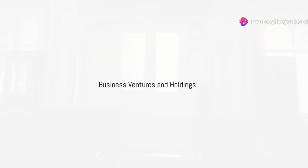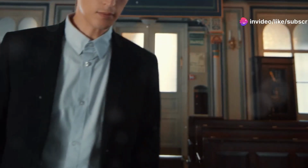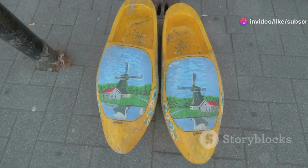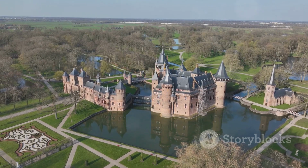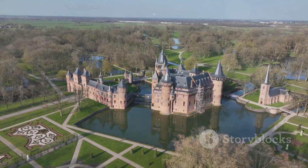Section 6. Business Ventures and Holdings. Now hold on to your clogs, because here's a curveball. The Dutch royals aren't just about inheritances and allowances. They've also dipped their toes into the world of business, albeit with a royal twist, of course.